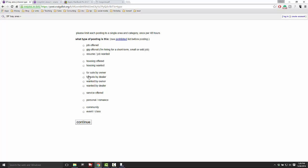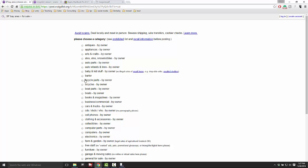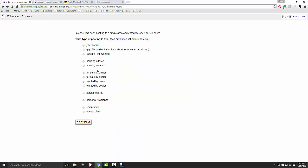Let's just say we were selling the MacBook. Let's just pretend we're selling. So for sale by owner. We're an owner. We're an individual seller. If we owned a business, we would be a dealer, like a car dealer, or there might be a shop out there that sells computers. They refurbish them, or fix them and then sell them again. But we're for sale by owner.